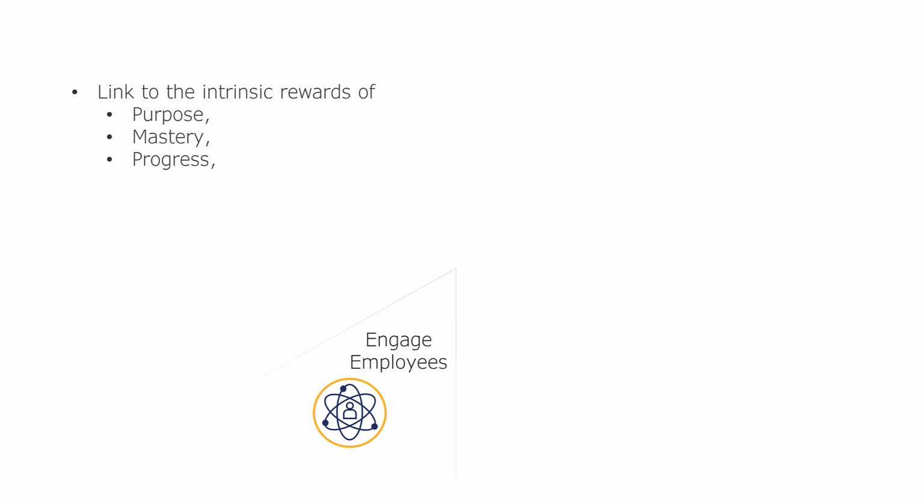Now, we still need to give them immediate feedback. Leaders don't have the time to walk around every employee and give them pats on the back. So people need to be able to self-reward and self-understand how they're progressing. They need to be able to track their own progress against those objectives.